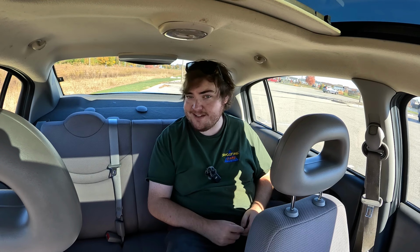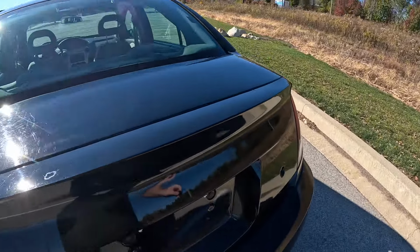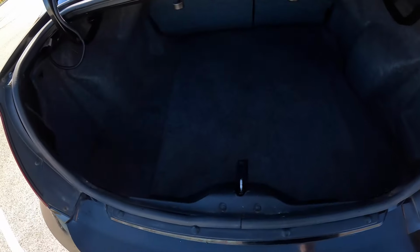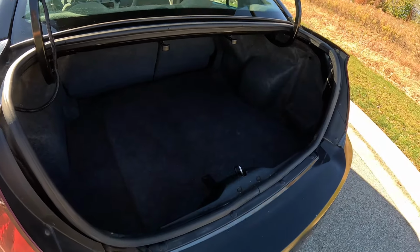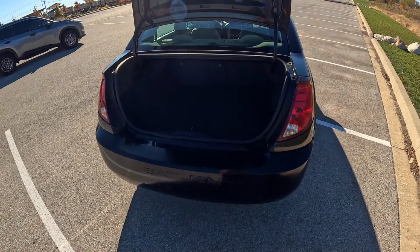Let's hop into the very back. We'll take a quick look at the trunk and cargo space, and then we'll talk about the looks. Right around the back of the Saturn Ion, little keyhole here. Pop it up like that, and here's the trunk. Unfortunately, don't really have anything special to show you, but this is the trunk of an Ion sedan, something we haven't seen here on the channel, so I guess that's kind of cool, but nothing really impressive.